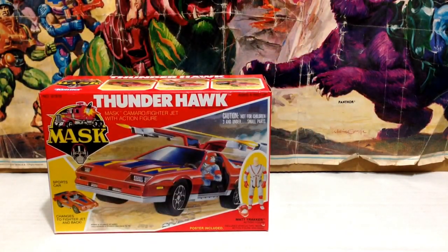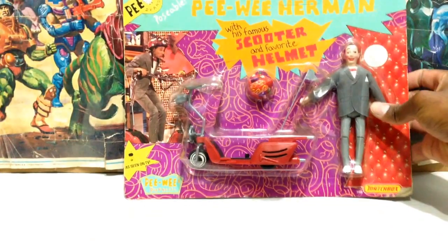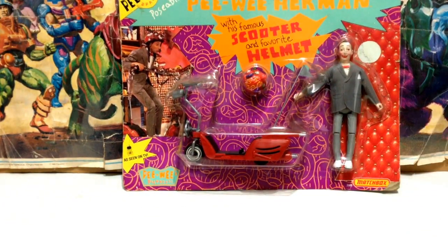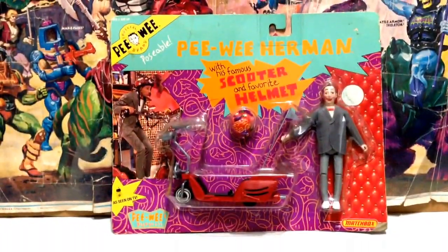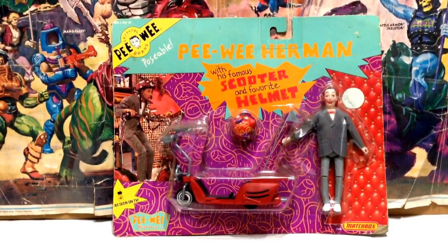All right. Oh, shoot. Now, here's something I totally forgot I had. Pee-wee's Playhouse figure. A sealed Pee-wee Herman with his scooter. I bought this from Children's Palace. Does anybody remember Children's Palace? Used to go there all the time. And then, I think around 1985, a Toys R Us opened right across the street. Sucked away a little bit of their business, but I was loyal.